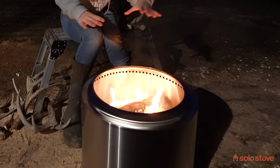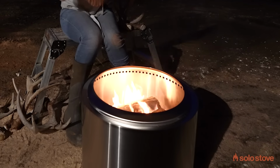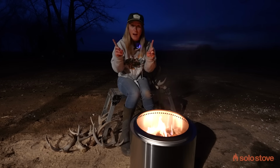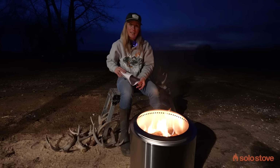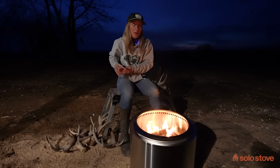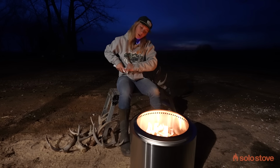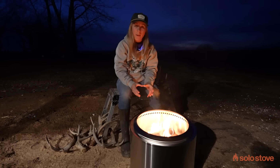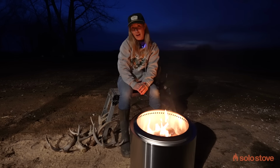See where it's kind of curving in. You remove the flame ring and you go ahead and start your fire. I got my kindling in there. I got my wood that I got from Solo Stove. So that was very convenient. I actually didn't have to go buy wood myself or chop it up. So we got the wood from Solo Stove, and then we put the ring right back on, which is optimal for the flames and to keep it out of the wind.